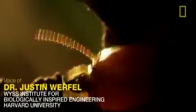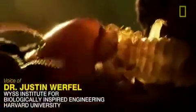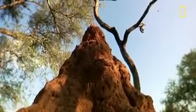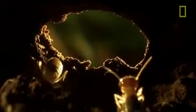Termites are what motivated this whole project. We learned about these termites, these centimeter-long insects that together build mounds that can be 40 feet or more tall. And we said, that's amazing. That shows that these large numbers of independent agents, all with limited sensing and no central control, can together build very large-scale complicated structures. That's fantastic. Now, how would we do that?